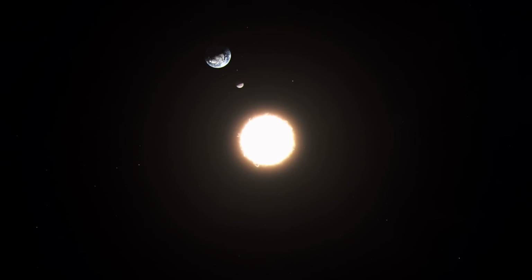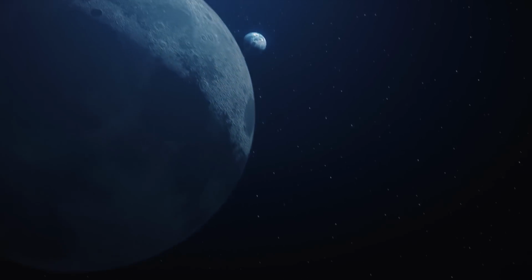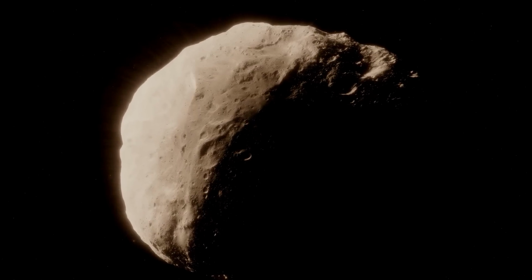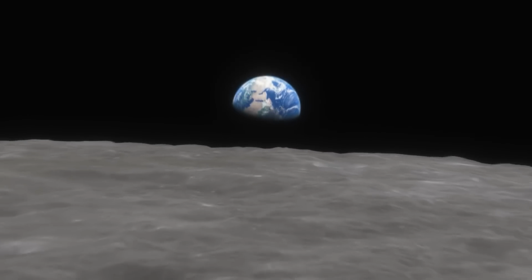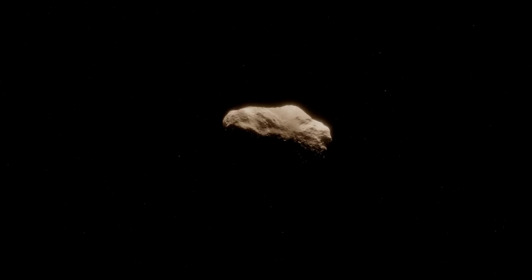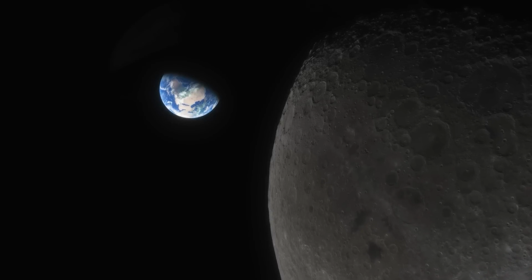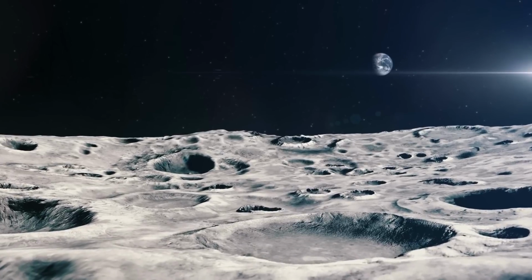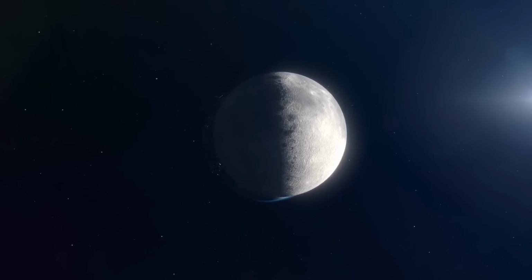around the Sun. Measuring about 40 to 100 meters, 130 to 330 feet in diameter, Kamaʻaolewa is a small object, making it challenging to observe and study. Spectral analysis suggests that it may be composed of silicate rock, similar to materials found in Earth's crust. This has led to speculation that Kamaʻaolewa could be a fragment of the Moon, possibly ejected by a past impact. However, its precise origin remains uncertain.